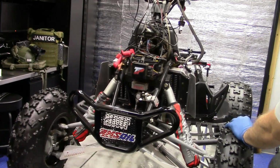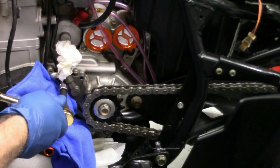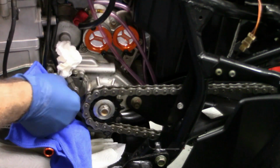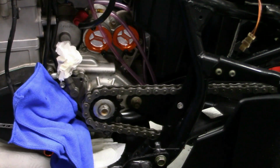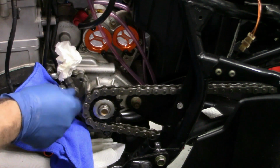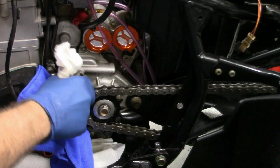Just need it off the ground. I've been working so much I can't get on the ground with my back pain. These are 8 millimeters. I don't really like the design that KTM chose here, that you have to take off your chain slider case breaker to get this off.